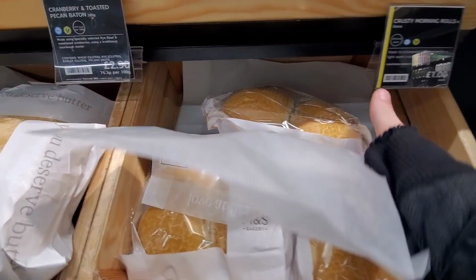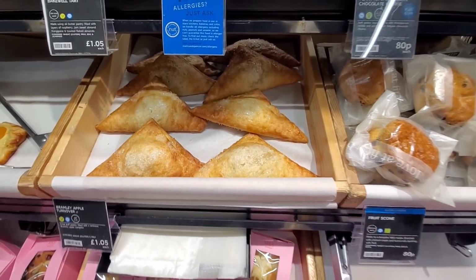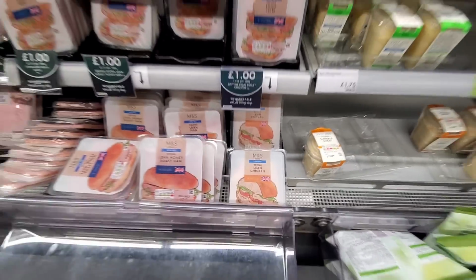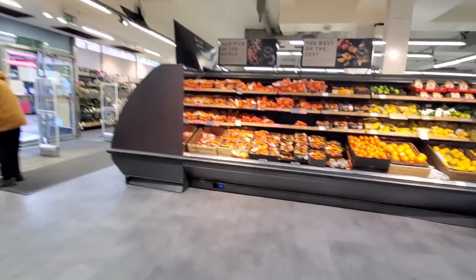It looks like we can get 4 tiger rolls for £1, so we're gonna do that, one of these guys. And we can get one of these bakery apple turnover things for £1 too. So this will give us some nutrients, I think. And look at this, it looks like we can get some lean chicken for £1 too, so that's good. I was trying to find water to drink, but their water is like 4 times as expensive as the place we were at this morning. I guess we're just not gonna drink anything.